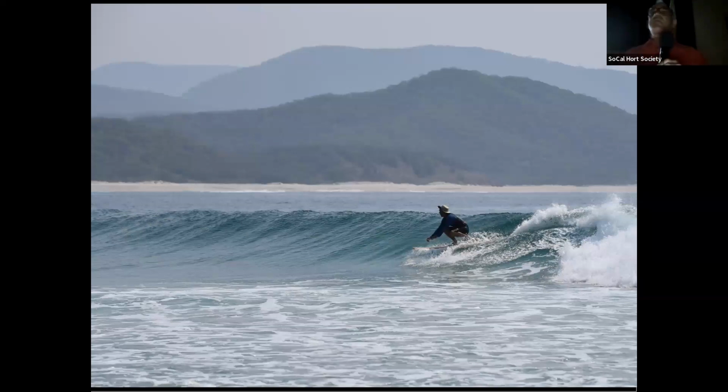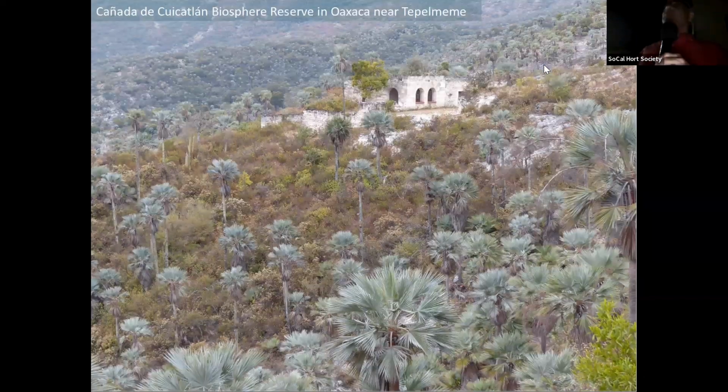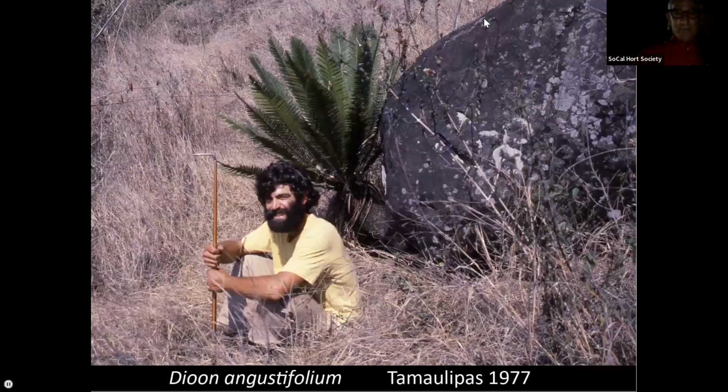Surfing has become hugely popular in Oaxaca, and all those surfers drive around, and all these people that are going there for the art and the crafts and the various festivities are seeing plants, and they're wondering, what are those plants? That's what we're here to take a look at tonight and address the need for a field guide to identify the plants.